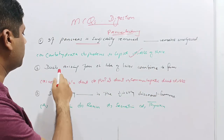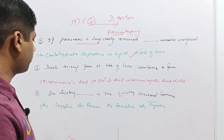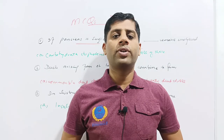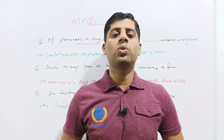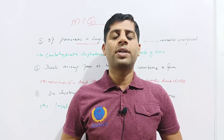Next question is, the ducts arising from two lobes of liver combine to form. Given options are common bile duct, portal duct, common hepatic duct, or all of these. As we know that liver has two lobes, the right lobe and left lobe, and from each lobe a duct arises which carries the bile. These two ducts combine to form common hepatic duct.